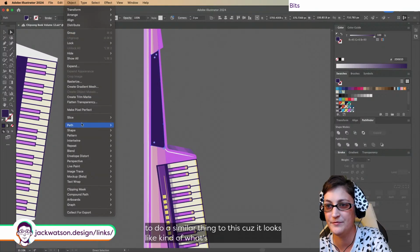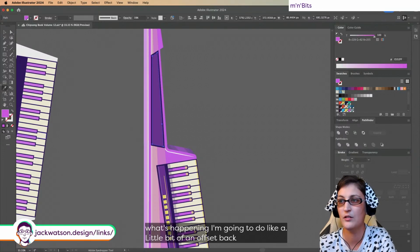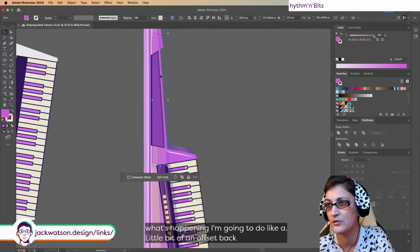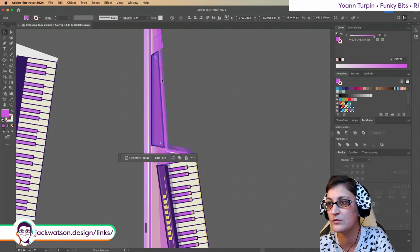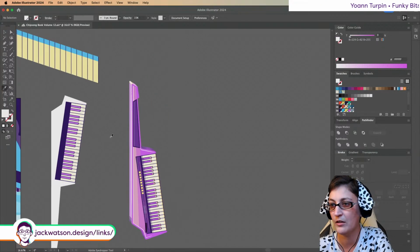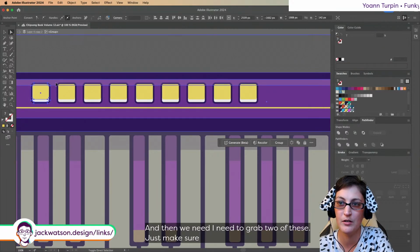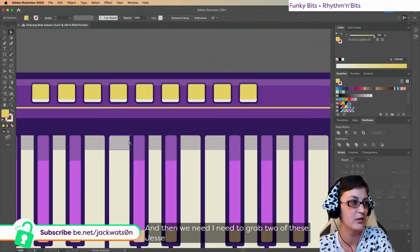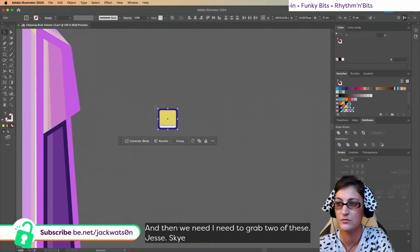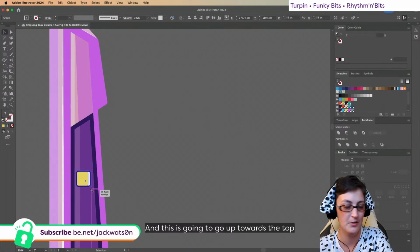I'm gonna do a little bit of an offset path. Grab two of these. This is gonna go up towards the top. This is gonna be smaller. It looks a little bit smaller too.